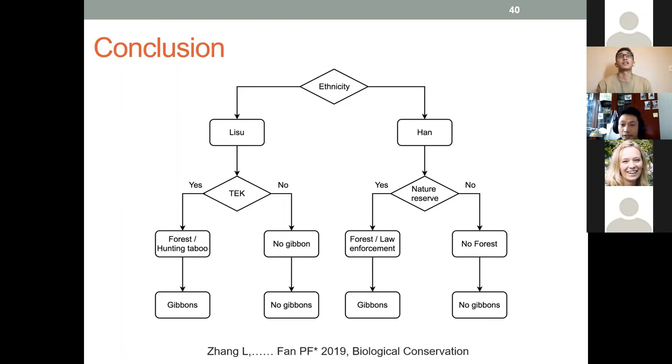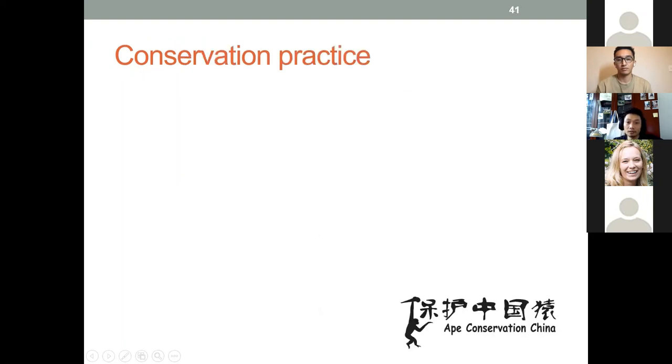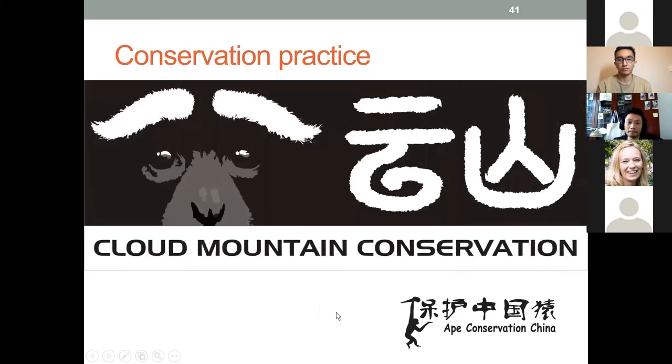So during your own survey, maybe you can also collect some data about local people's traditional or local ecological knowledge. In 2015, we created a small local NGO with my friends. We use the Skywalker Hoolock Gibbon as the logo of our NGO. The aim of this NGO is to conserve the Skywalker Hoolock Gibbon and its habitat in China. The English name of this NGO is Cloud Mountain Conservation. This is the logo of our NGO.